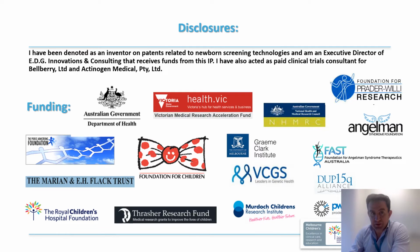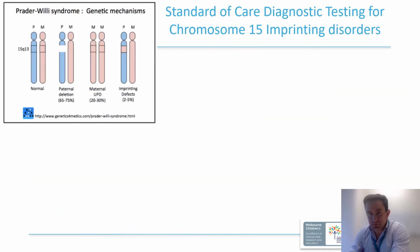Here are some of my disclosures. I'm an inventor on a number of patents related to newborn screening technologies. I've also acted as a paid clinical trials consultant for Bellberry Ltd and Optimogen Medical. And below I've included a number of grants that have been funding our research.